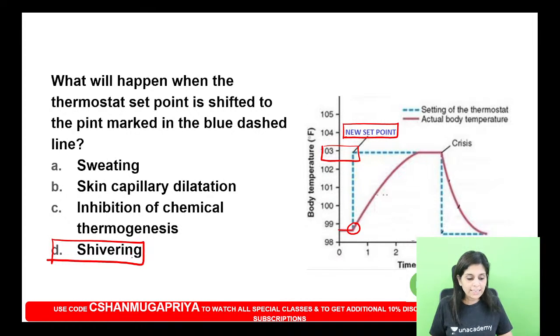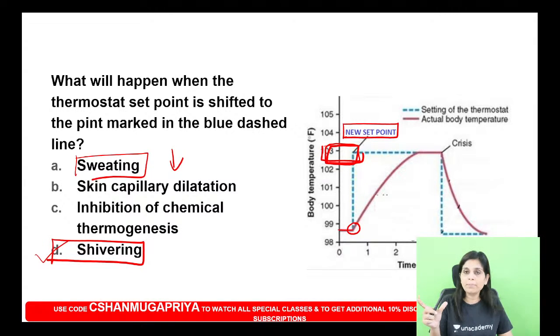Okay. So heat generating mechanisms. Of these, which is the heat generating mechanism? It is shivering. Right. Because in shivering, when skeletal muscle works, heat is getting generated. So if it's an endotoxin which sets the thermostat at a higher temperature, then the person will shiver. Okay. So what happens if a person sweats? It is exactly opposite, right? If a person sweats, because of evaporation, the body temperature will be reduced. You don't want that. Skin capillary dilatation, because of conduction, heat will be lost.